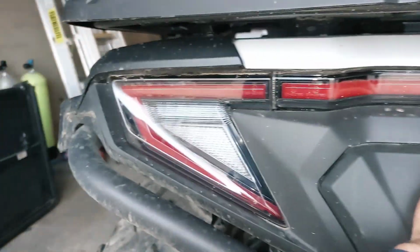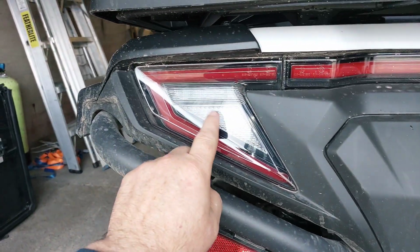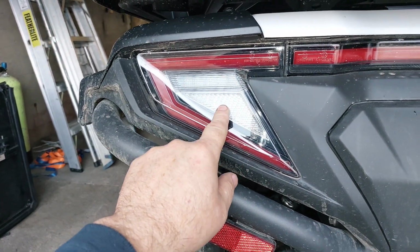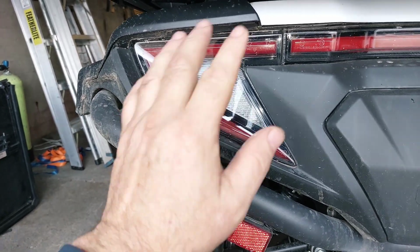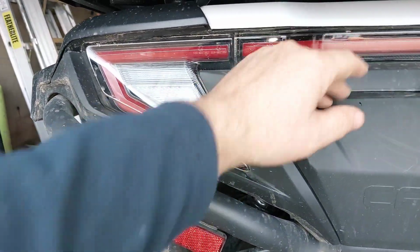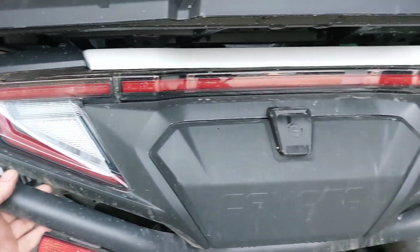Real nice. It's got full LED lights right around. And I think one model had these reversed, but they're not reversed anymore. They're actually the hazard lights, the turn signals now. The reverse lights would have been nice to see where you're going when you're backing up in the nighttime, but it's not too bad at all.